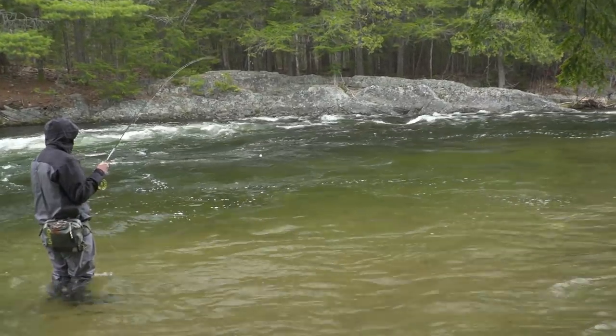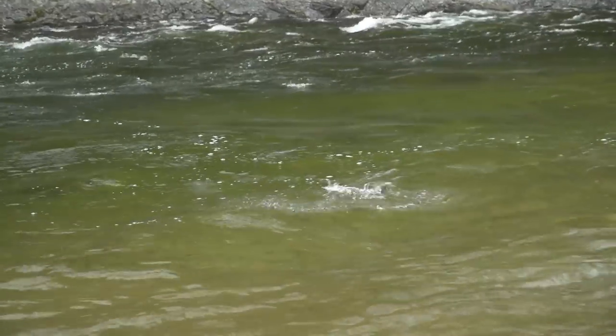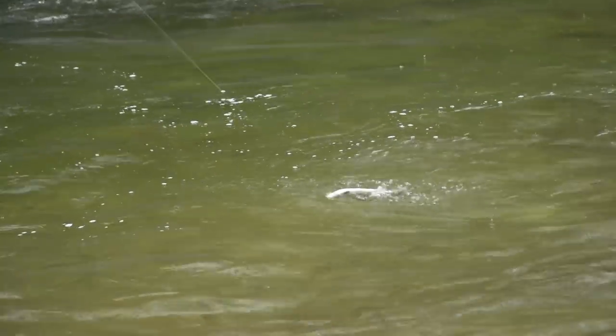Cool, he gave that spot a rest. He moved downstream a little bit, walked back up on it, and there you go.